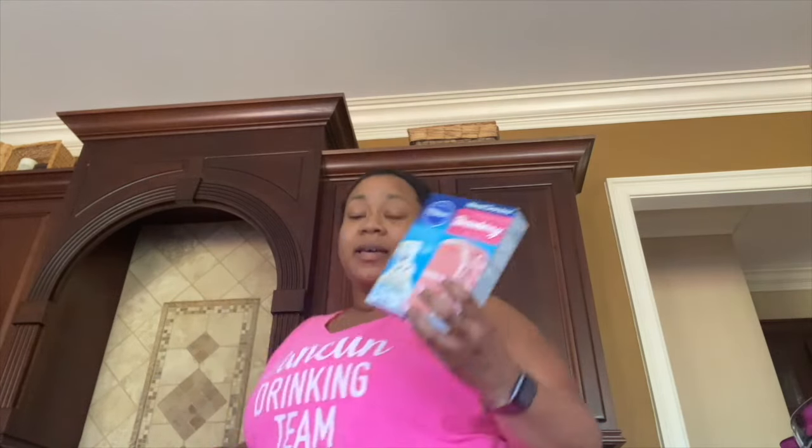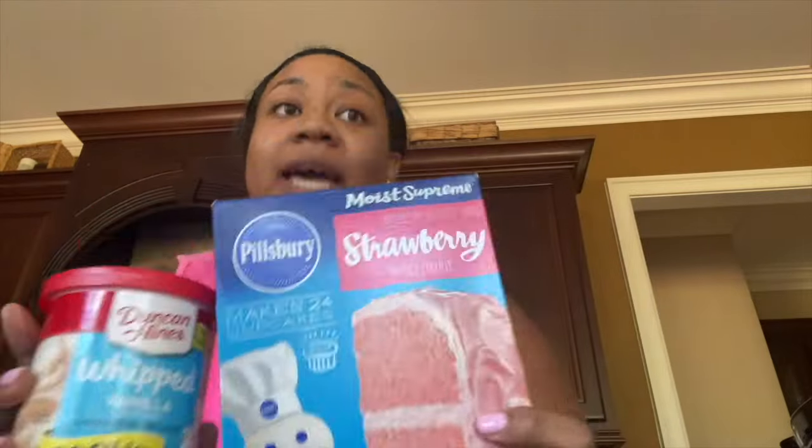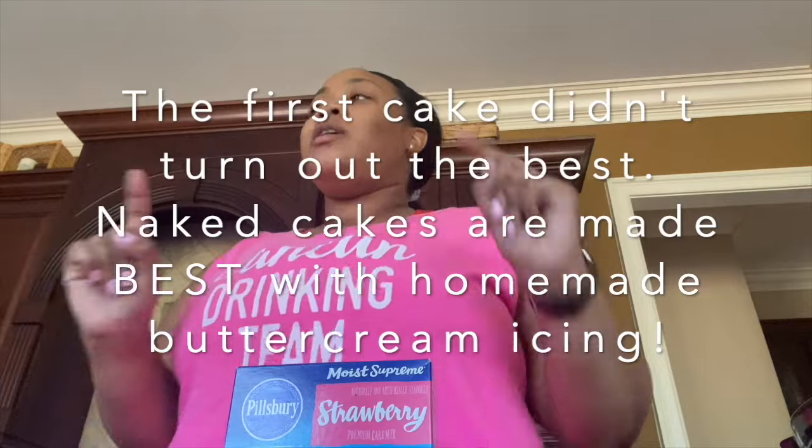So I'm 30 minutes behind schedule. I am going to make the cake that I'm doing for a trial of my friend's birthday cake. I'm making her a cake from scratch, but I'm doing a new method, so I want to practice on just a regular box cake.